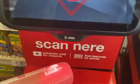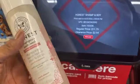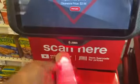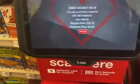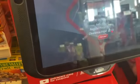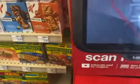You see that price on that Johnson & Johnson though? You see that price? What is this? Oh, you see that price, $2.94. Come on now, you better go check your store. That's why I'm scanning it and showing you $2.69. Okay, this is going right to the store. Do you understand me? Getting tagged, everything.